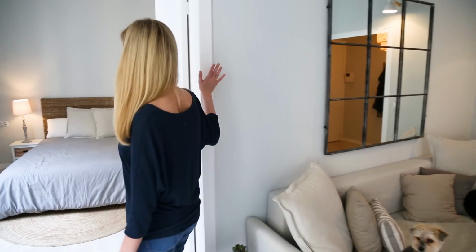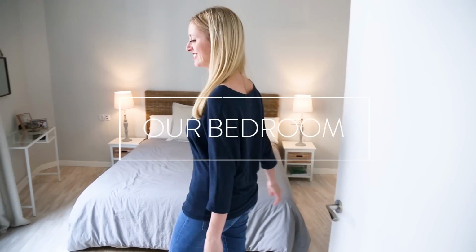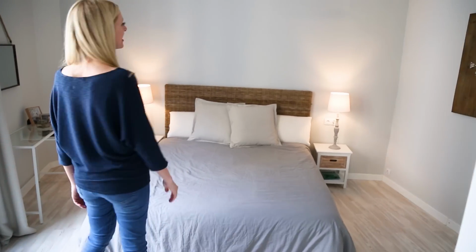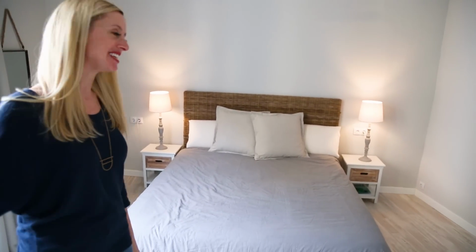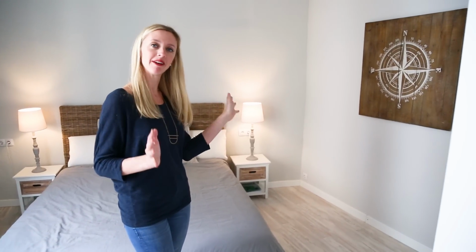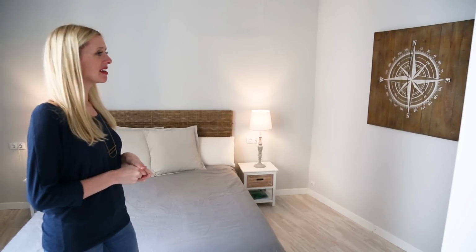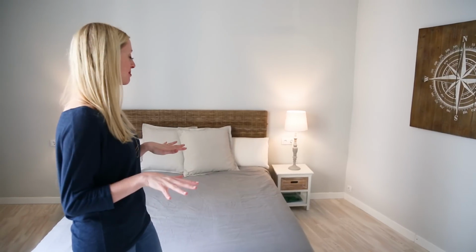Moving on. This is our bedroom. Nice, I like what you've done with the place. Thank you. It came with just about everything you see here. They also left us a nice little compass, just in case we need to know our way around. Which way is up? But yeah, I love this room. I love the vibe. It's super calm, obviously very neutral, but it feels really great.